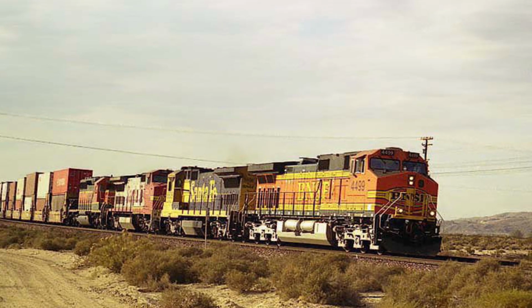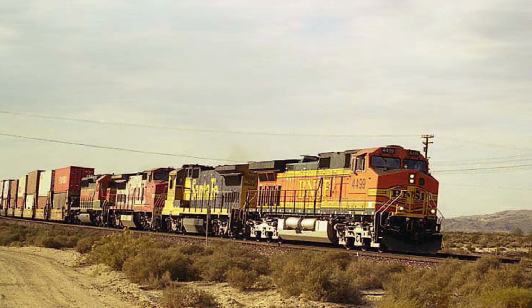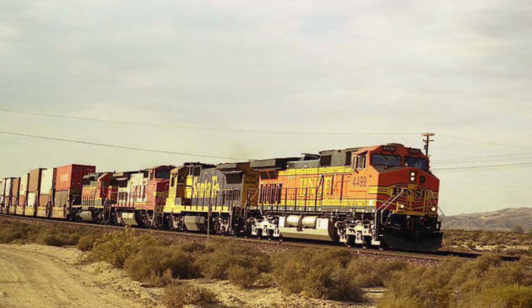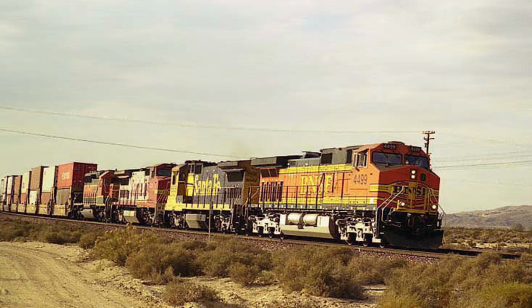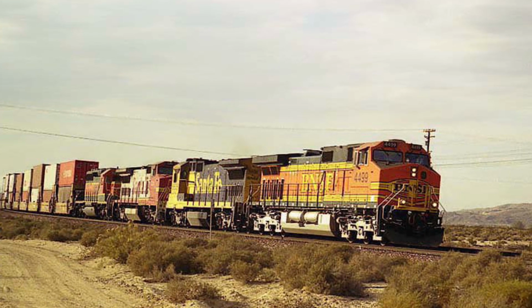Along with 4499, 1 crew member was killed on impact. 1 was injured seriously and another 2 suffered moderate injuries. Now the question is, why did this happen? Why did this train rear-end the other intermodal?